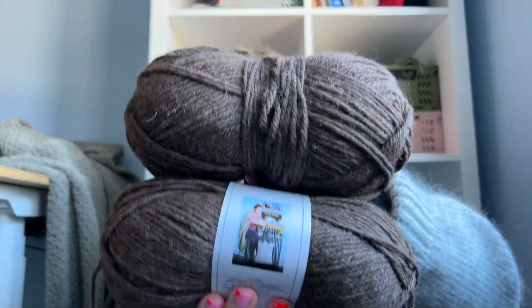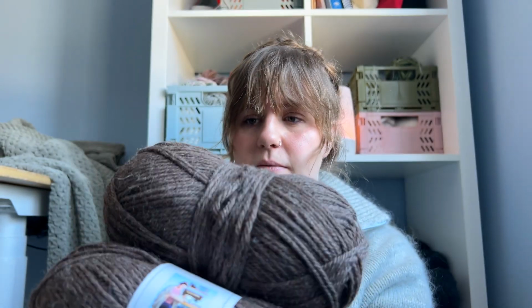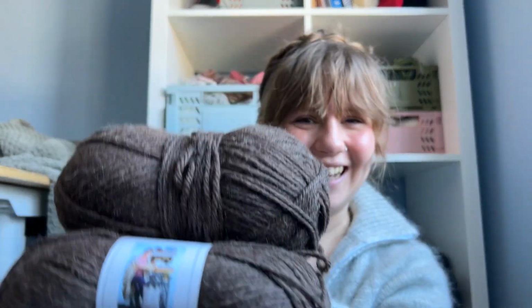It might be something that I try kind of soon because I just think it would be fun. So there's this. It's in kind of a pretty natural gray color. I actually do think it's undyed. Yeah, so this is not gray. This is brown. Natural brown color. So that is the first yarn in my stash.